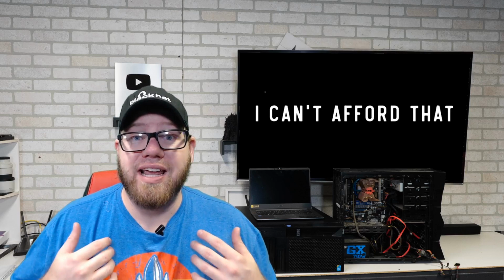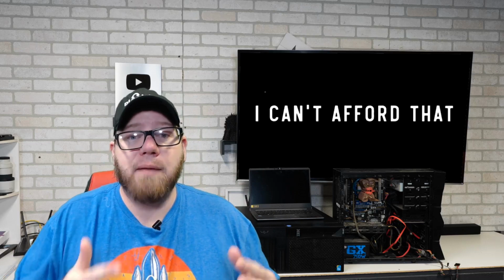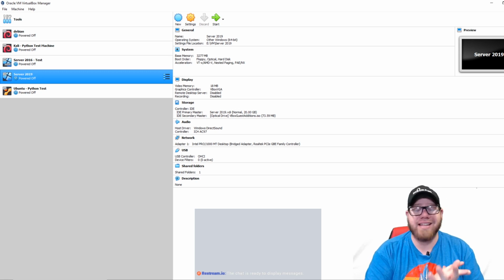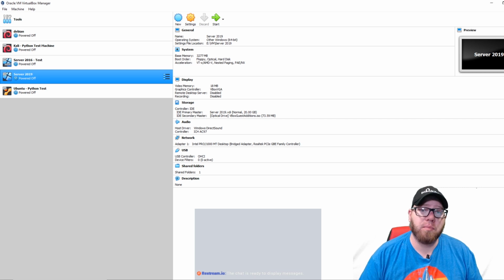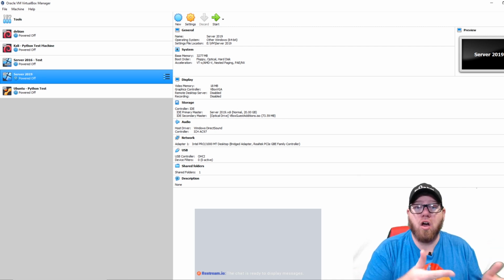Now, I do this in my own home lab. Everything is pretty much done off of my main computer here. I'm gonna pull up VirtualBox just so you guys can get a quick idea of what I'm talking about. So this right here is VirtualBox. This is absolutely free to download. And you can see here that I have a couple different operating systems on here. We have Debian, we have Kali, Server 2016, Server 2019, and Ubuntu. These are all part of my own home lab.